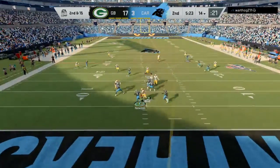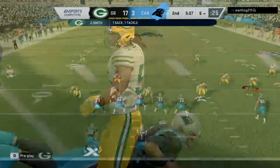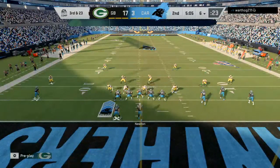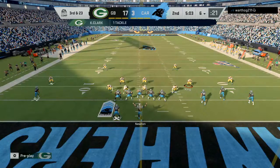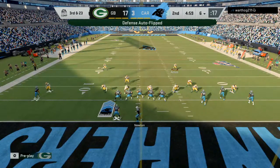To throw again on 2nd down. Newton. And he's going to go down back at his own 5-yard line. It's a sack. Zadarius Smith. It'll go as a loss of about 8 as he gets in there to drop him.